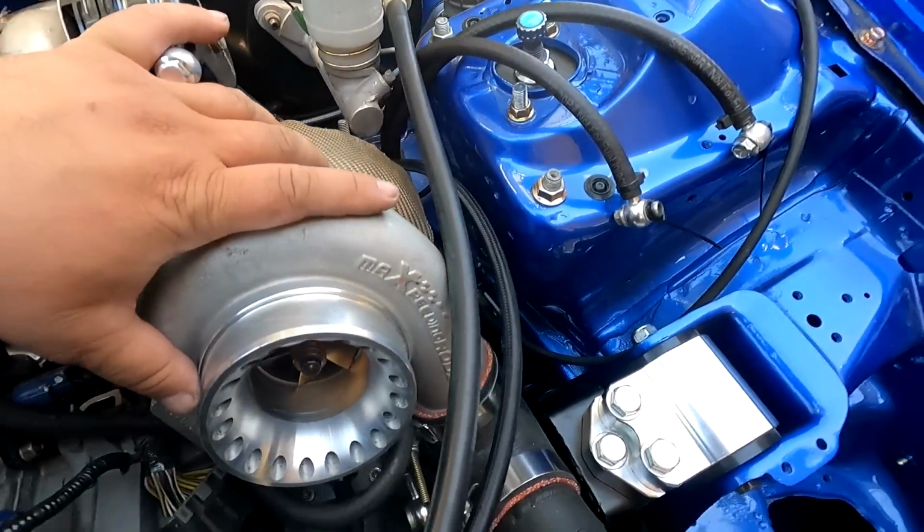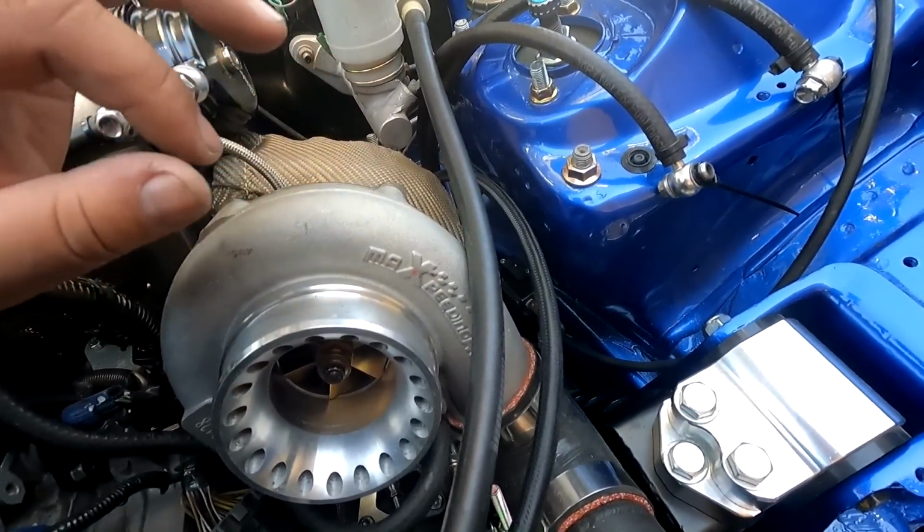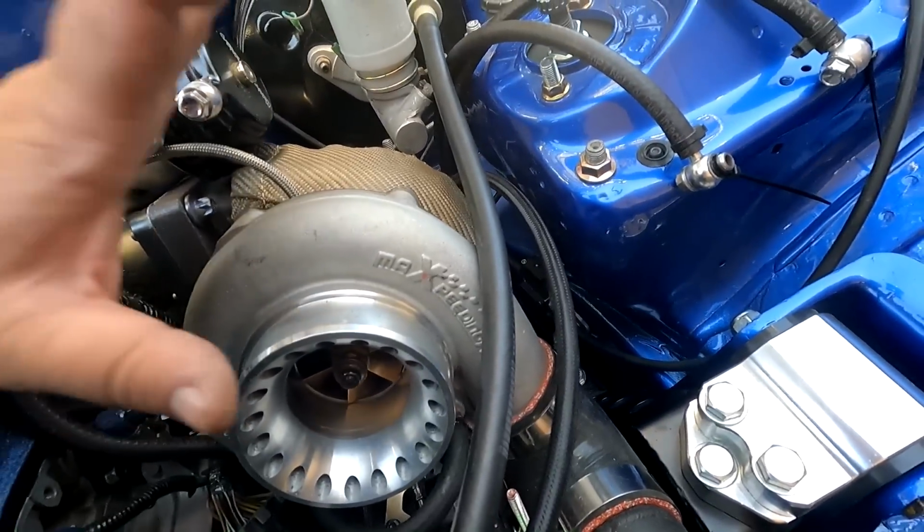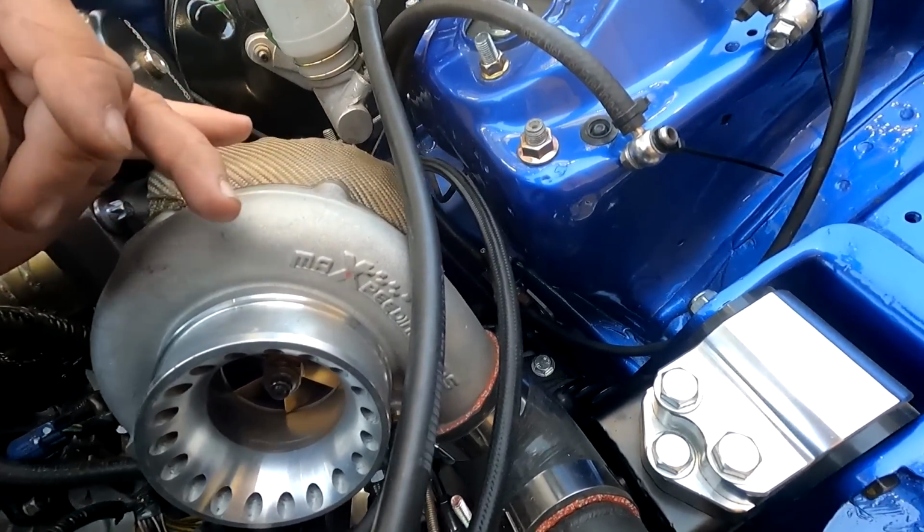You can use a manual controller, except with a Max Solenoid, you can run boost by gear, where you have certain PSI at different gears. Especially if you're front wheel drive, you want boost by gear to help retain a little bit of traction without traction control.